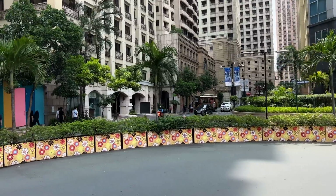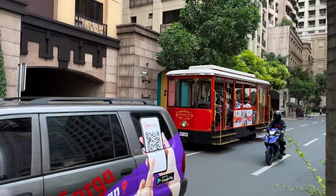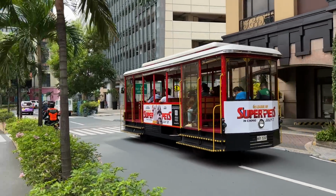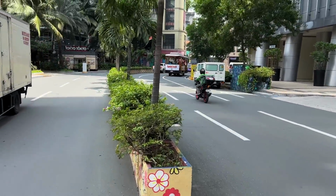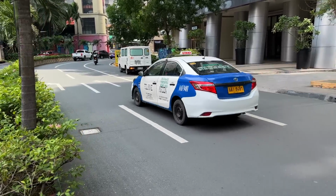Wait, what on earth is that? They've got like a tram, but on wheels. San Francisco inspired. How do I get on that? Hello, sir. How do I get on that? Do I just run up to it and then jump? Right there? Yeah. How?